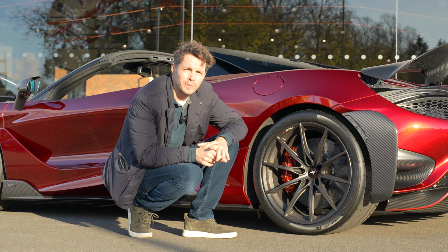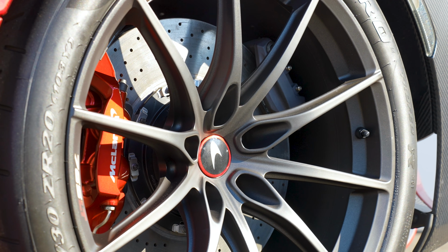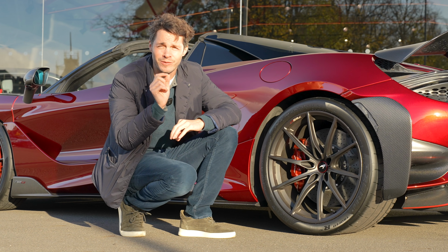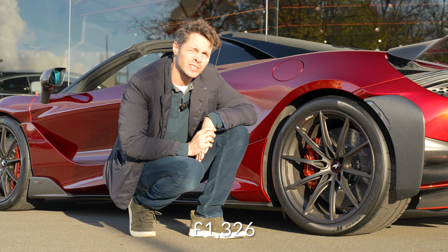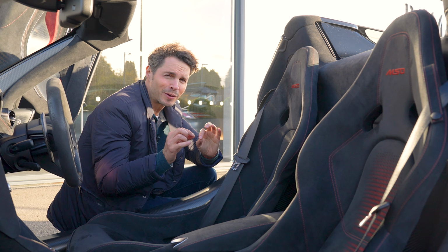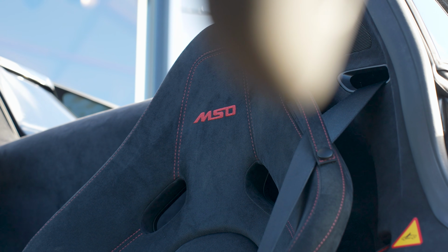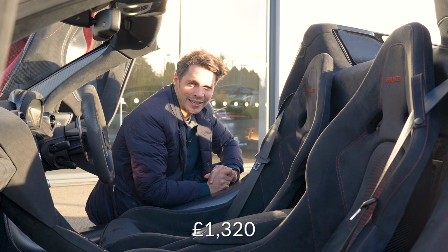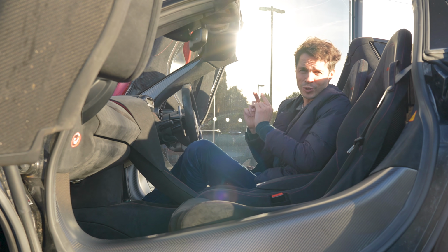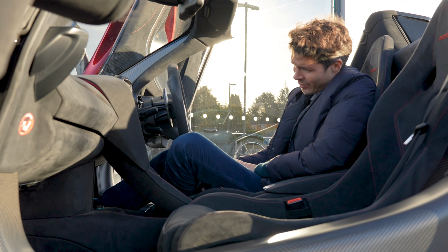Next up is the MSO bespoke wheel center caps. If you look closely, you'll notice each of the center caps have a little red ring in volcano red. £1,326. So if you're going to spend all this money on MSO bespoke options, you're going to want to get MSO in your headrest. That is £1,320. And also you'll want the MSO throttle pedal. So just down in my footwell you have an MSO red throttle pedal, £1,260.